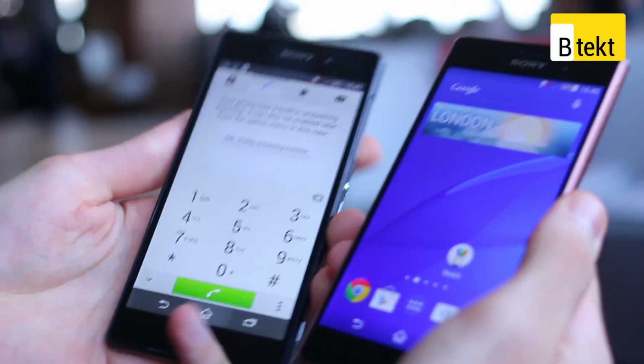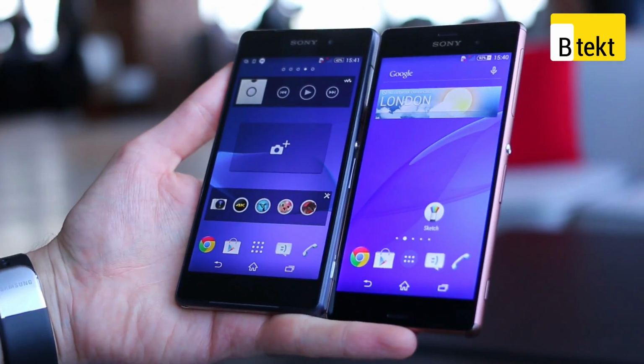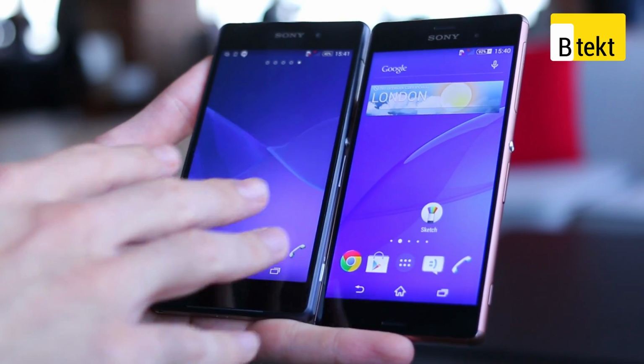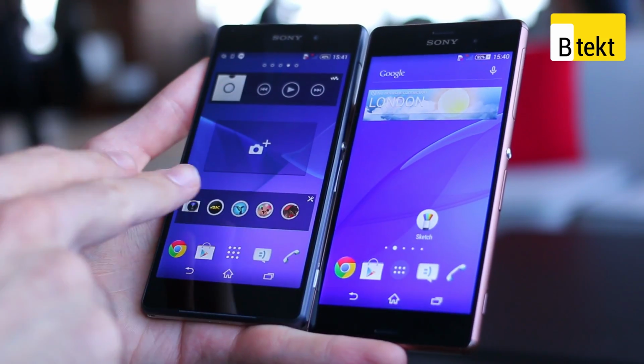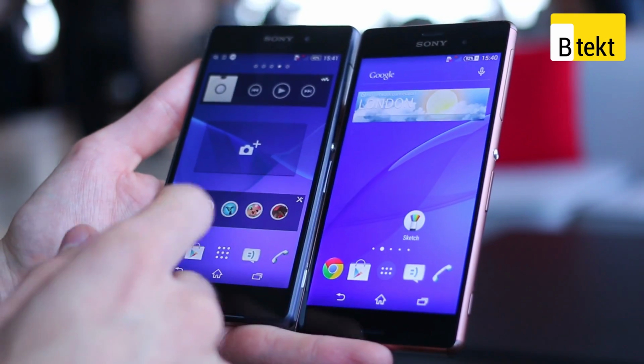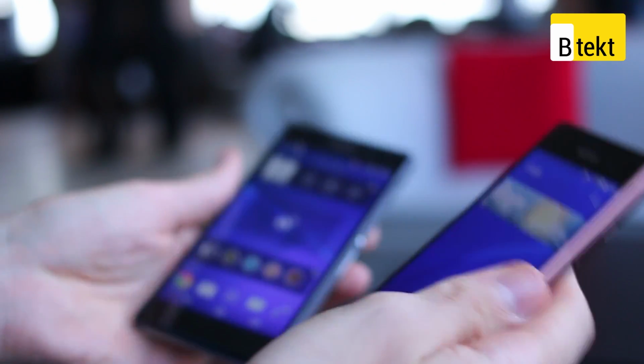Internals are also very similar, 3GB of RAM across both of these devices, so they are very, very powerful. You can also expect Qualcomm Snapdragon processors. The Snapdragon 801 clocked at 2.3 GHz, I think it is, on the Sony Xperia Z2, and 2.5 GHz on the Xperia Z3.